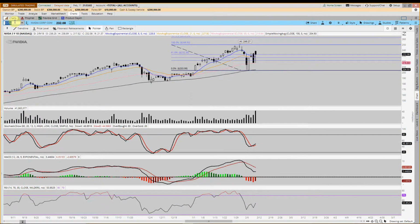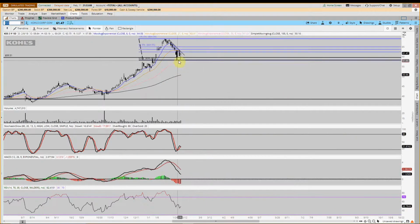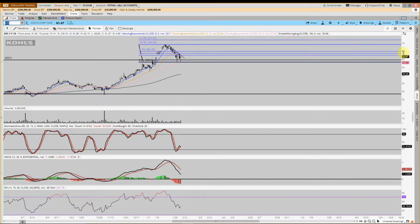Let's take a look at Kohl's. Kohl's had a nice pullback, kind of a double bottom here at the retracement level. We're still technically in a downtrend, but if we get some strong moves above this downward trend line, we start getting through the Fibonacci retracements. I think Kohl's is a valid play.